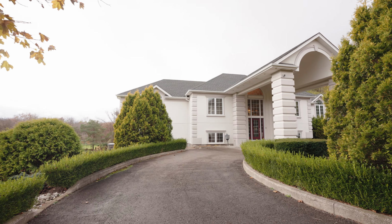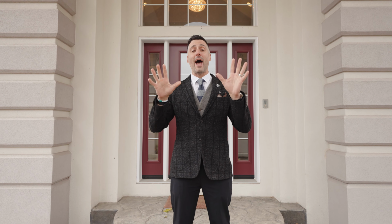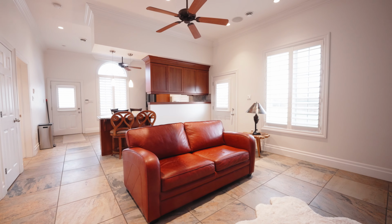Obviously, the curb appeal is to die for, but wait until you see all the design touches inside. The layout is absolutely amazing. It has a fully finished basement walkout. It has a private pool. It has a secondary guest suite that is literally a second house on this property. I can't wait. Let's go take a look inside.